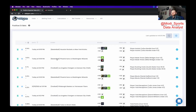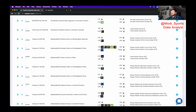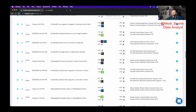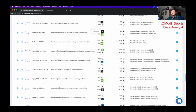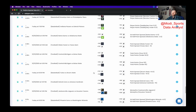So for this Suns Wizards game, you see they have the best odds there. They have the best odds on this Seth Curry tied with a bunch of other sportsbooks. So they're not on here a ton actually, so maybe their odds are a little bit worse. But the benefit of using OddsJam is that you only get the best odds, so you'll know when PointsBet does, and you won't have to try and line shop because you can just look at the OddsJam page.